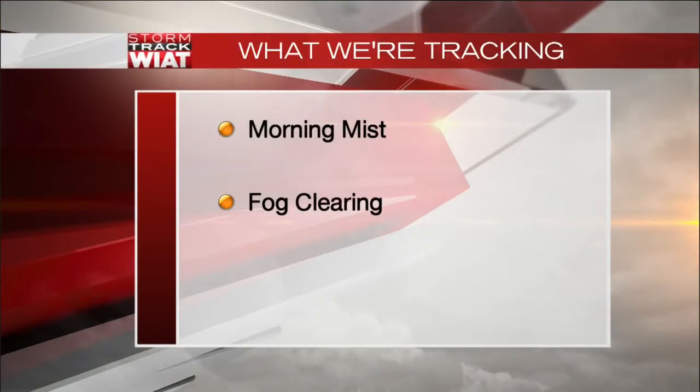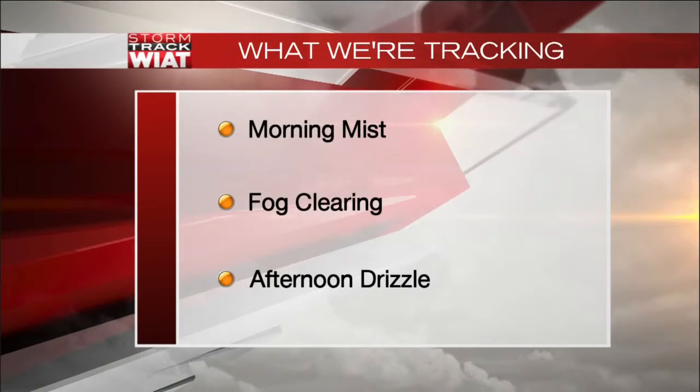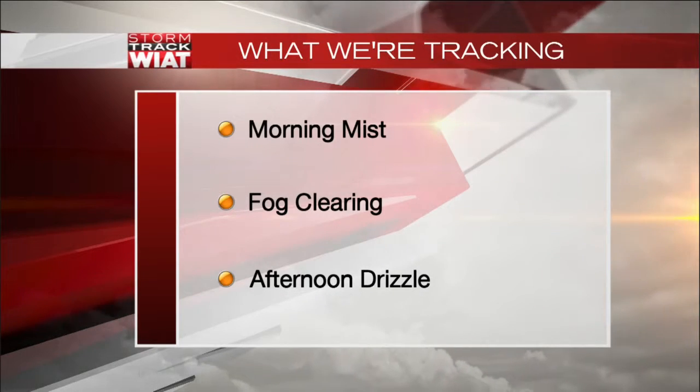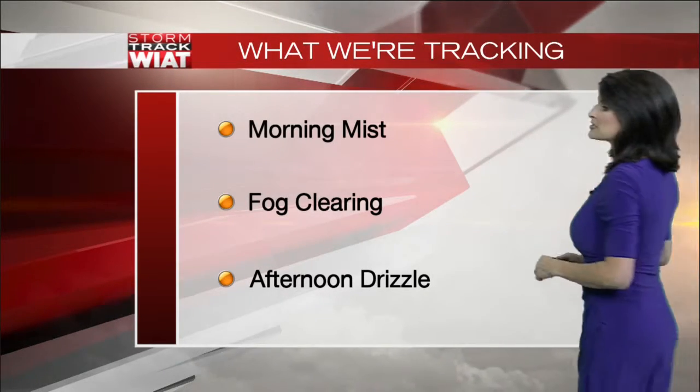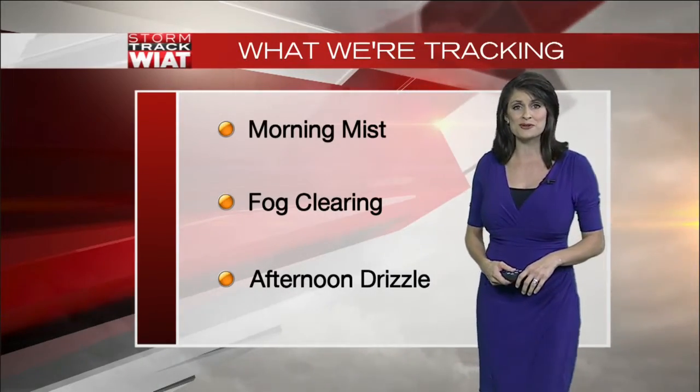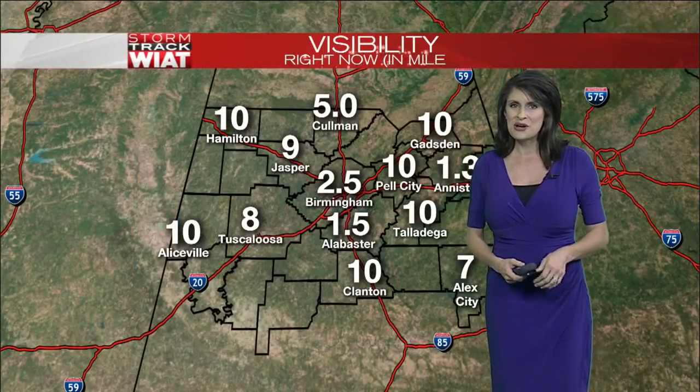So here's what I'm tracking for your Tuesday. That morning mist will require you to use the windshield wipers from time to time, but fog is beginning to clear, although some places do have limited visibility. An afternoon drizzle is possible, so you may want to keep the umbrella handy throughout the day.